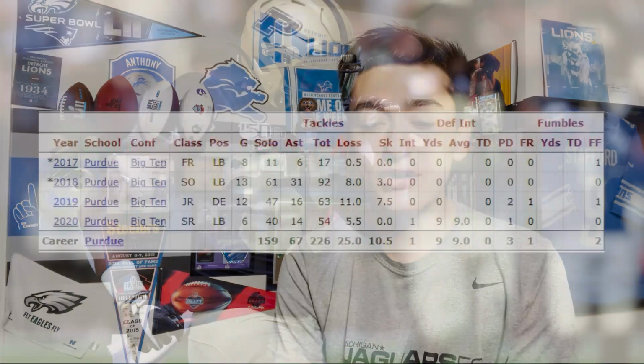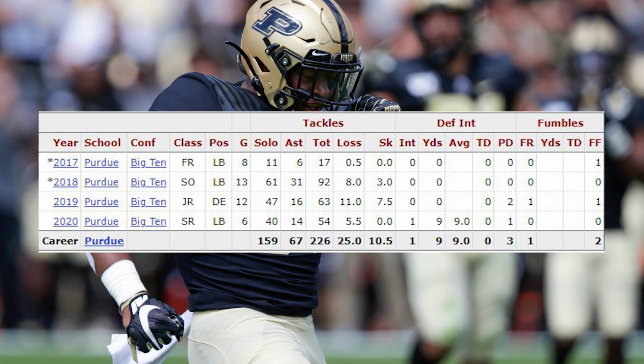Now, Derrick Barnes spent 4 years with the Purdue Boilermakers. He played from his freshman to his senior year, played in 39 games for the Boilermakers, where he totaled 226 tackles, 25 tackles for loss, 10.5 sacks, an interception, 3 passes defended, 2 forced fumbles, and a fumble recovery.